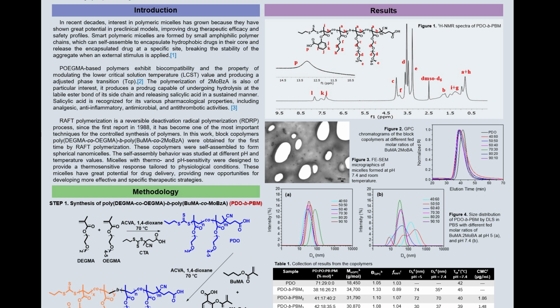As priority signals, we can mention the chemical shifts around 13 and 7.5 ppm, which are attributed to the hydroxyl group, marked as the P signal, and to the aromatic protons J, K, and L. Also, the signals at 4.03 and 3.88 ppm, which correspond to the methylene groups next to the oxygen of the ester group in the side chain of the monomers and BUMA, are marked as C and F.